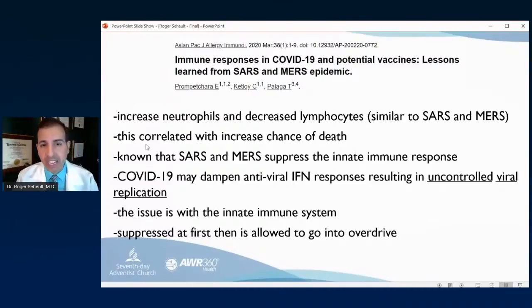And in this article, they pointed out a number of interesting things. Number one, that an increase in neutrophils and a decrease in lymphocytes was very similar to the prior two infections. And this correlated with an increased chance of death. It's well known that the first SARS virus and MERS both suppress the innate immune system, and that COVID-19, the current one, may dampen antiviral IFN responses, resulting in uncontrolled viral replication. That's something that we've seen a lot of, is people just are infected for a long period of time and they just can't kill the virus and get better. So what's going on there?